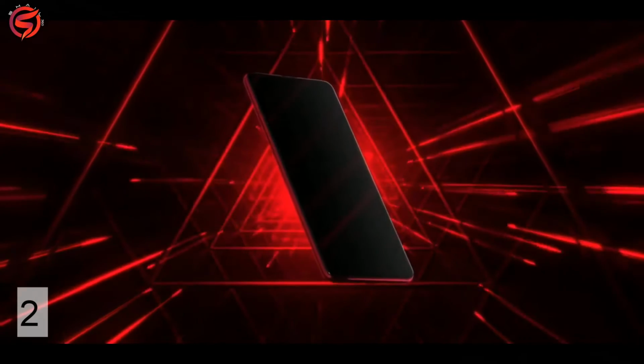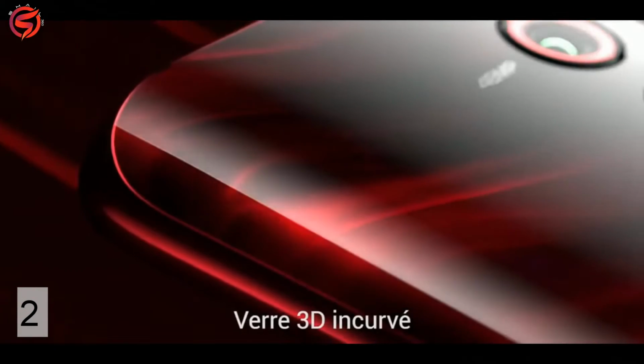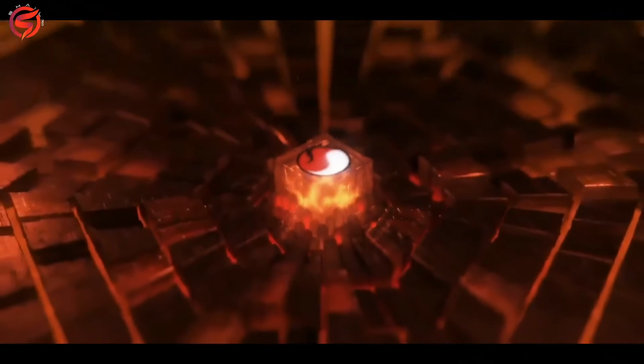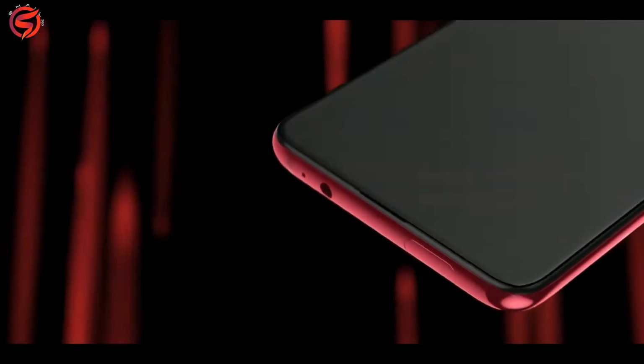So the Xiaomi Redmi K20 is on my list. This has a really great design as well, comes in some really nice colors. So this does have flagship kind of specs. You have a 6.39 inch display. It is a full HD plus display, a Snapdragon 730, 6 and 8 gigabytes of RAM. You can max the storage out to 256 gigabytes.